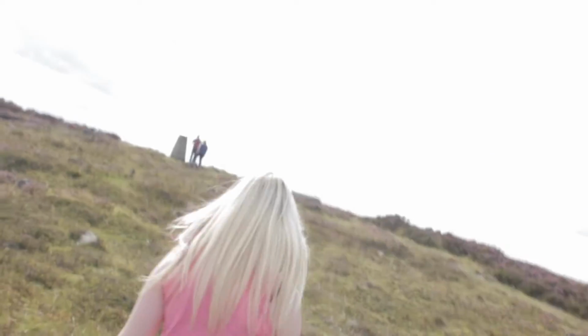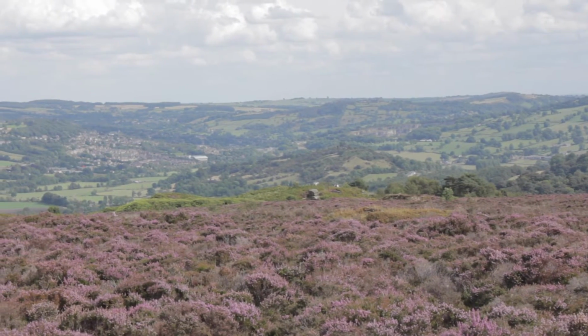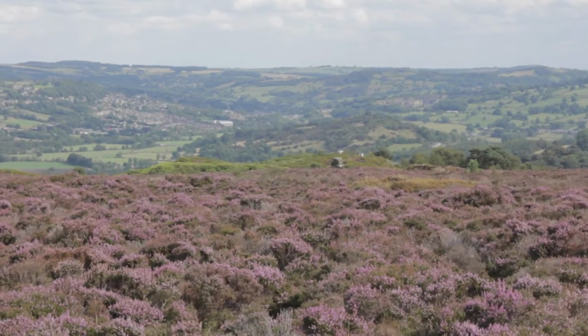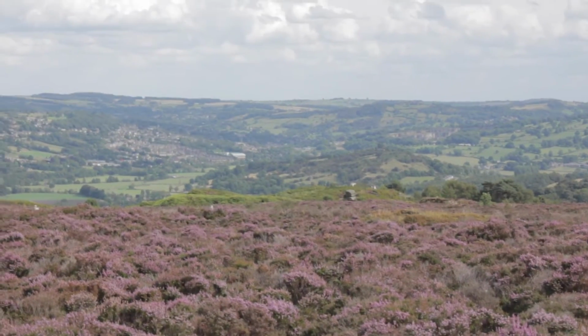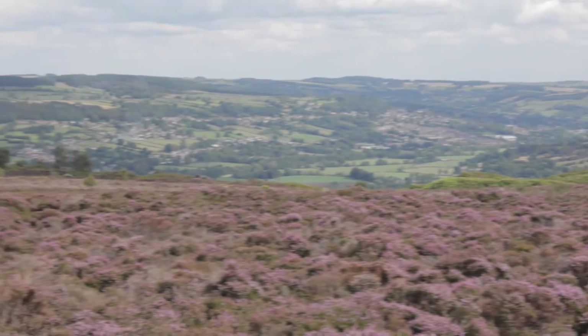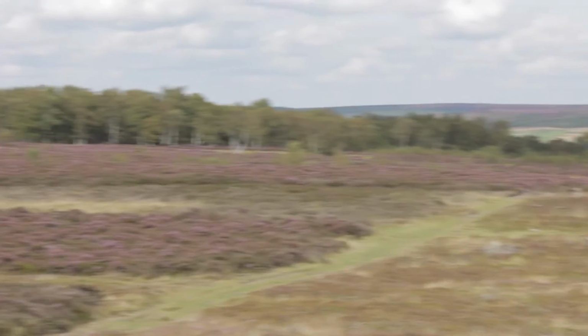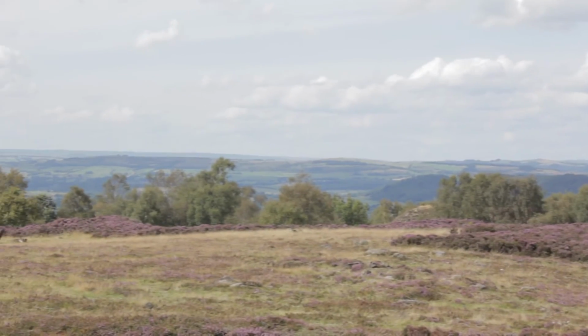Right, here's the trig anyway. Over that way you've got Matlock, and you might just be able to make out Riber Castle, which is just about there. The Derwent Valley rolls all the way around to Rowsley, and over the hill there is Chatsworth. Then you've got Bakewell in that sort of direction, and we're at the trig point.